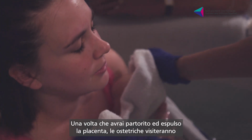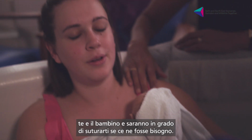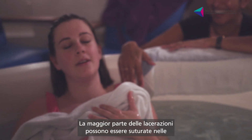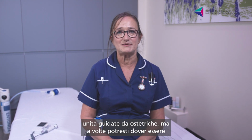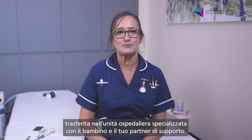Once you have birthed your baby and placenta, the midwives will check you and your baby and are equipped to give you any stitches you might need. Most tears can be sutured in the midwife-led unit, but sometimes you may need to be transferred to the consultant-led unit with your baby and support partner.